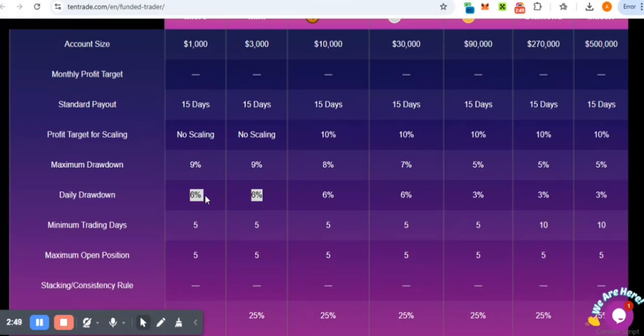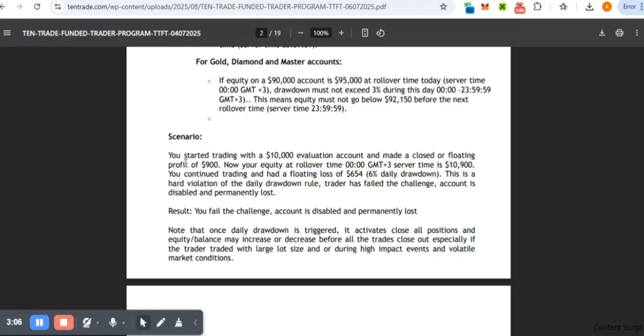Now let's quickly take a look at these drawdown rules more in depth, right? So let's go back to that PDF. We'll start with the daily drawdown, as you can see right here. Like I told you, it's based on equity, right? So you have a $10,000 account, and let's say you made a profit of $900, let's say yesterday, and then coming into today, you make a loss of $654, right?